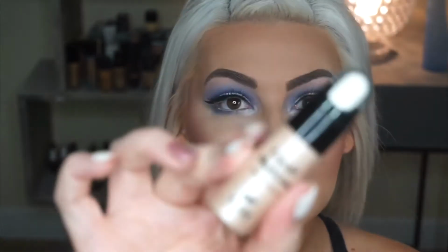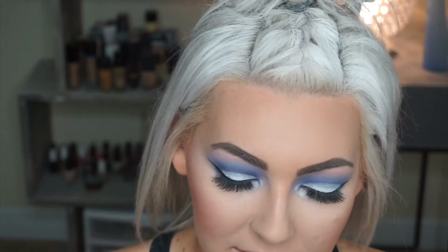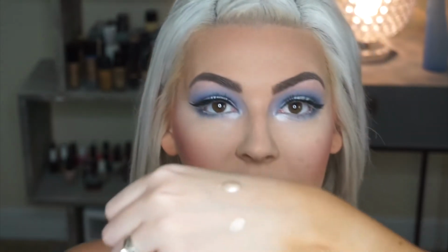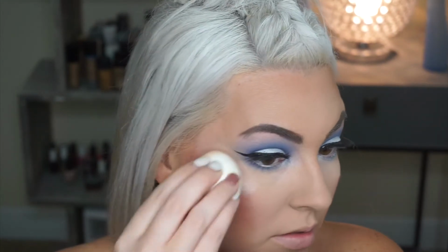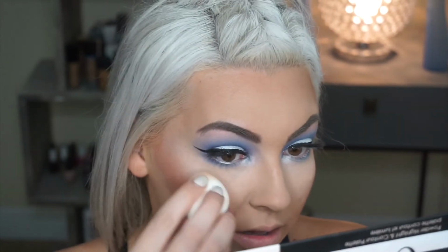Okay, last for the face, I am using the Liquid Highlights. This is in the color Superstar, and it is a liquid highlighter. I rarely use liquid highlighters, but this one looked beautiful. So I'm going to put it on the back of my hand and then warm it up, rub it in a little bit, and then use a damp sponge to apply it. I'll use the same one that I used for my concealer. Ooh la la, that's so pretty.